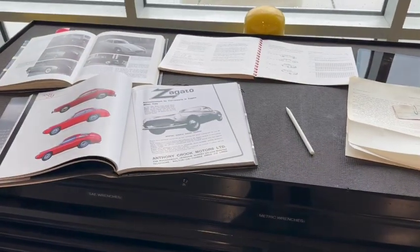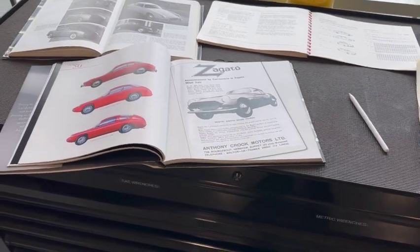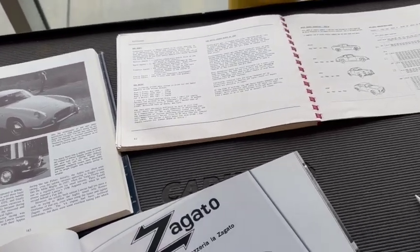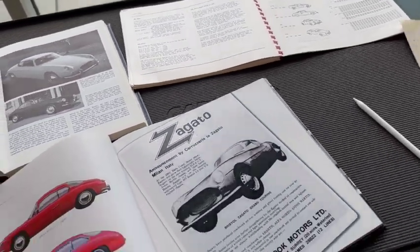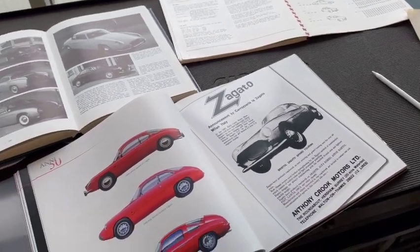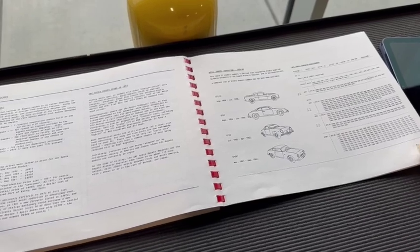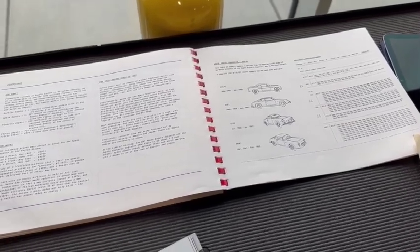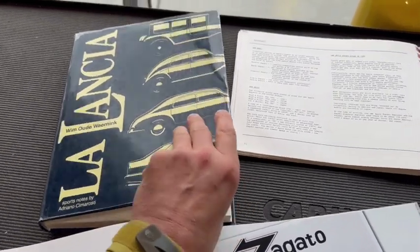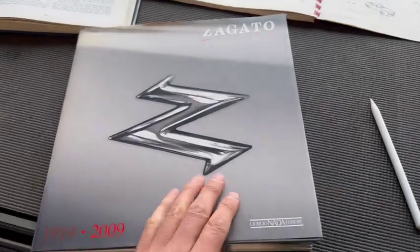To understand exactly what we have here in terms of chassis number and so forth, we can consult some reference books. Now these books are mine and not included in the sale, but this very specific one I'll digitize, and somebody can have that in PDF form. So we have the Lancia book by Wernink. I have this mostly coffee table book on Zagato.